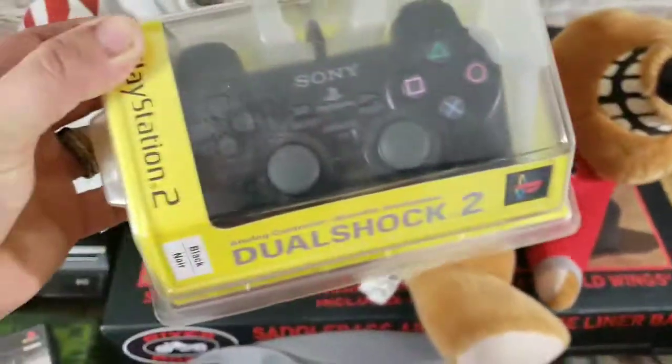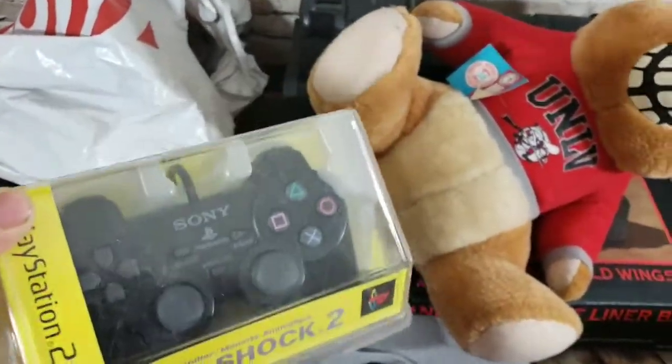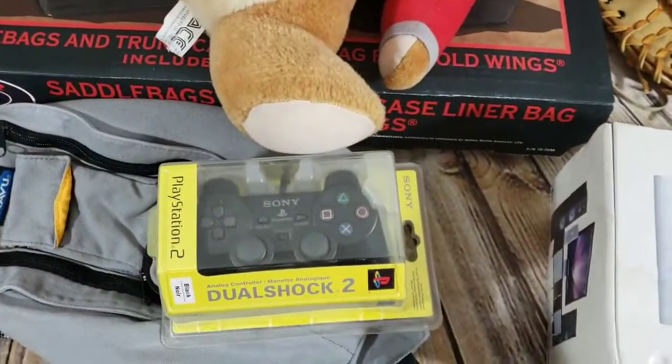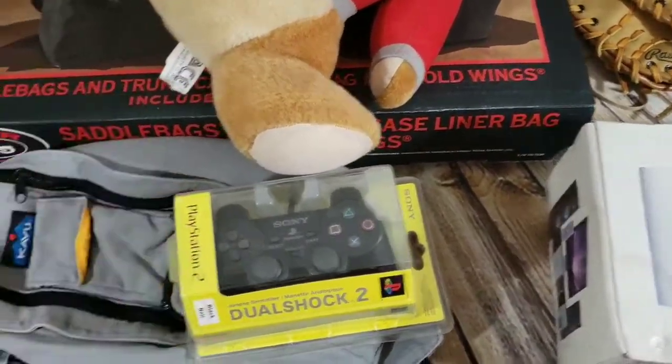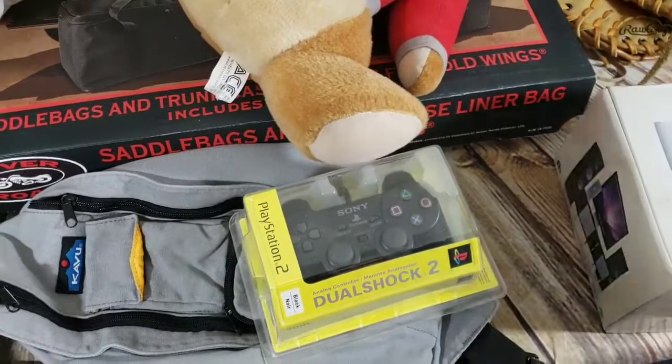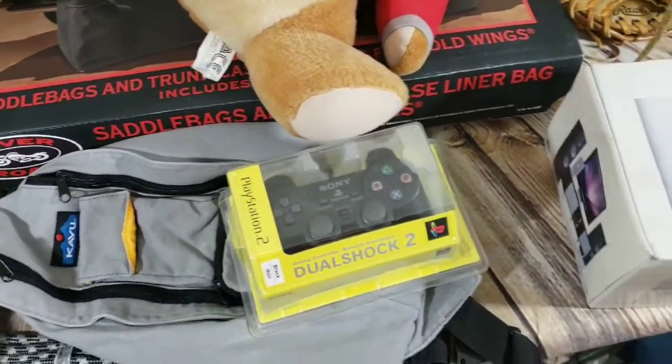Here's a sealed PS2 controller. Look out for the sealed video game stuff. This came with the guy who used to buy all the jerseys from, who is now selling me video game systems at $25 per system with controllers and games. So I have to look at the games and see what's in there because it's not a great deal for every single one, but most of them are a good deal.